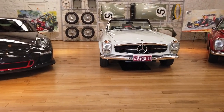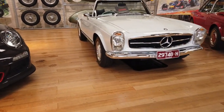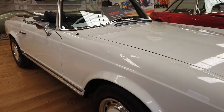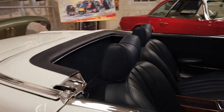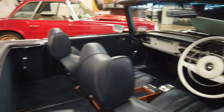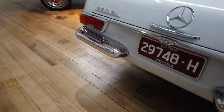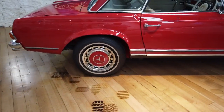What have we got here? We've got some absolutely gorgeous Pagoda Mercedes, a white one or a red one. Look at that there. They're both 280 SLs, and I think the red one would be my cup of tea. They're both nice. The red just seemed to be a little bit nicer. It was kind of perfect, but the white one is very, very nice still. I love the red. I think the color there.